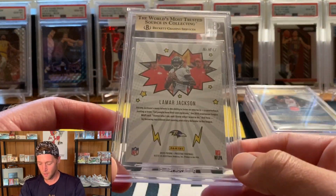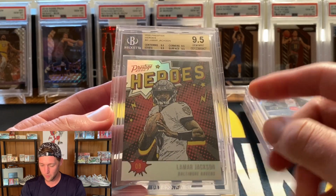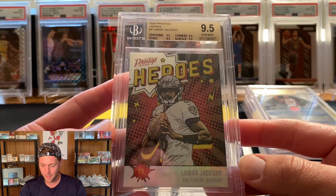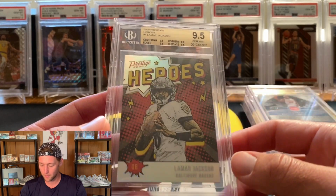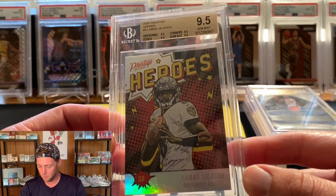And the next one, we have another Lamar, and it is a new one. So this one is actually a Pop 1, but that's not what we're talking about. It is the Heroes insert from Prestige. I actually do have a gold one of Lamar that is at PSA right now, so I'm excited to see what that gets. But this one is a true gem Pop 1.